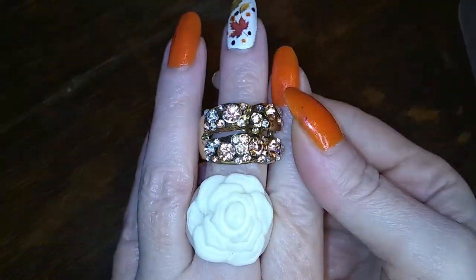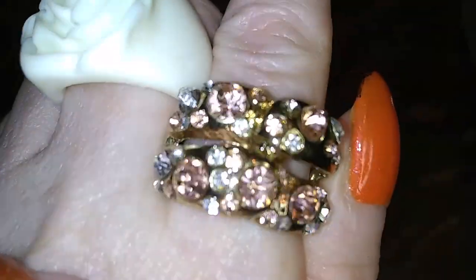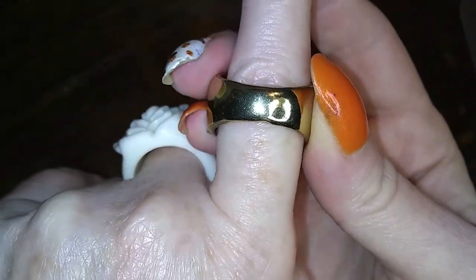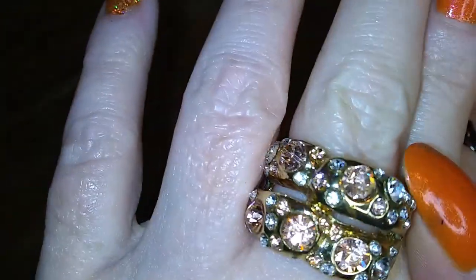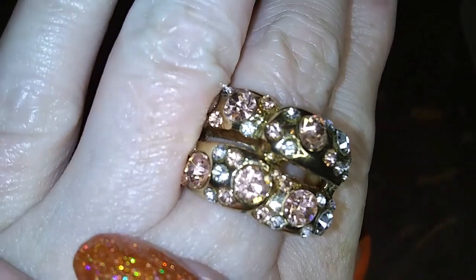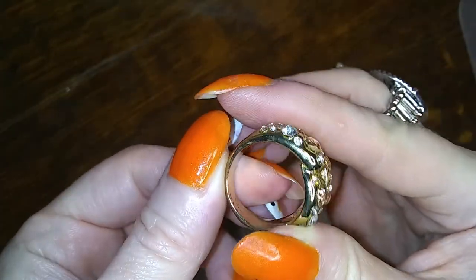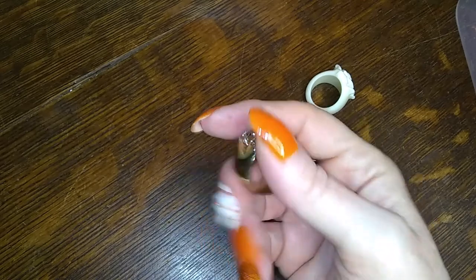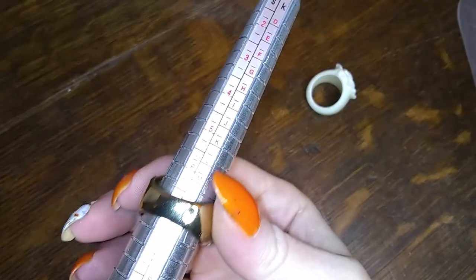Sometimes. Ooh, here's a very nice ring. It's like a morganite color. Well, it's gold tone, and it's in great shape. There's no wear. It is a fashion ring. Yeah, and we have white rhinestone, morganite color, and is there any other? No, so it's just white rhinestones and morganite color. And it's really pretty. I really like it. It has nothing on the inside of it. And we're going to take a look at the size of it. It's larger than my finger, so it's an 8.